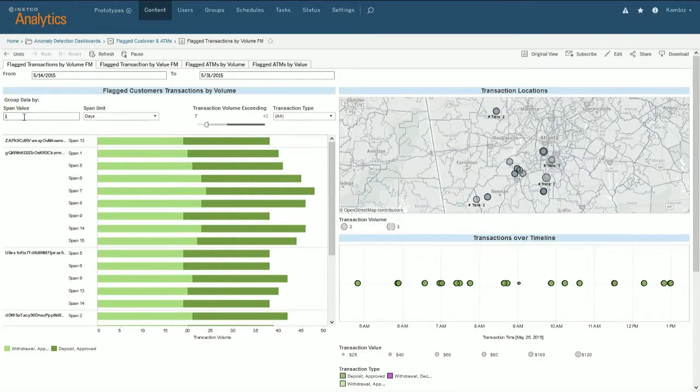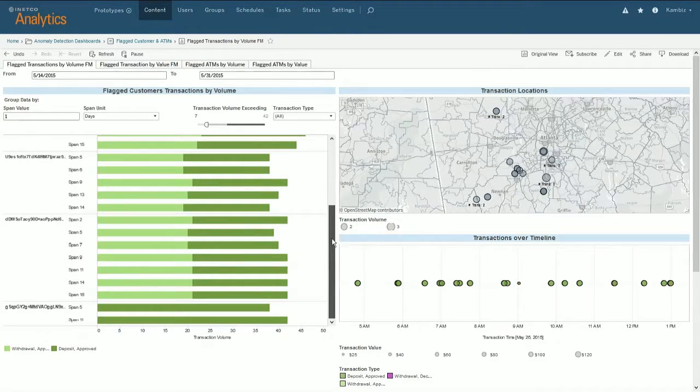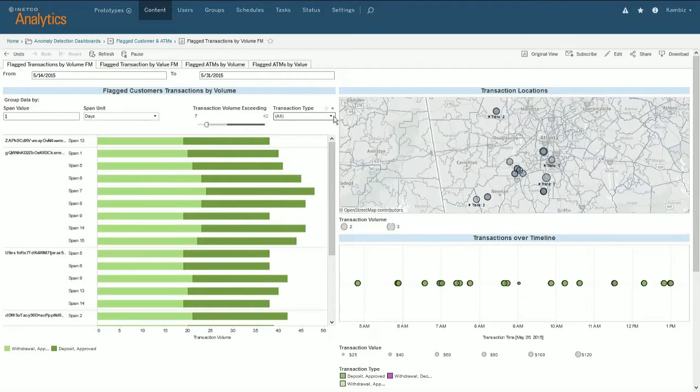So in this case, we're saying look at daily periods and trigger every time an individual user has more than 7, in this case, ATM transactions. Now, you might say this should be 20 and we want to look at all their card transactions. And that's a valid minor change to make to this. But then what this use case in this dashboard is showing me is all of a sudden I have a number of individual customers that pop up.